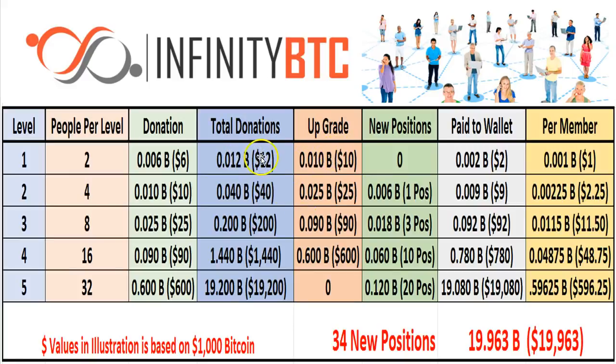Now you've got two people. You've kind of done your job, and that's the minimum everyone should strive to do, is at least get two people, because it is a two-wide matrix. Now you've got a $10 level in level number 2, which pays out 0.04 Bitcoin, roughly $40. The system is going to reserve $25, or 0.025, of that.